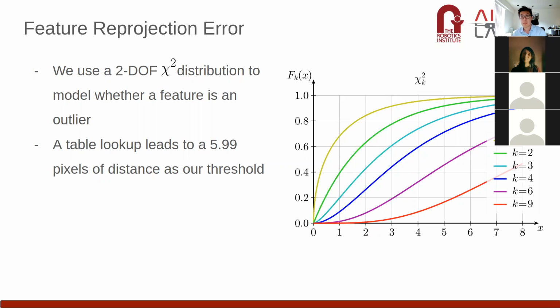We use a 2-degree-of-freedom chi-square distribution since our error is measured in both row and column pixel locations on the image plane. We assume the row and column measurements are independent of each other so that the chi-square distribution holds. We choose a 1 pixel measurement error and a 95% confidence level for the measurement to be an inlier. A chi-square table lookup gives about 5.99 pixels as our threshold error. Now, if more than 75% of currently tracked features in the frame are categorized as outliers, we will discard the VIO estimates in the final pipeline.